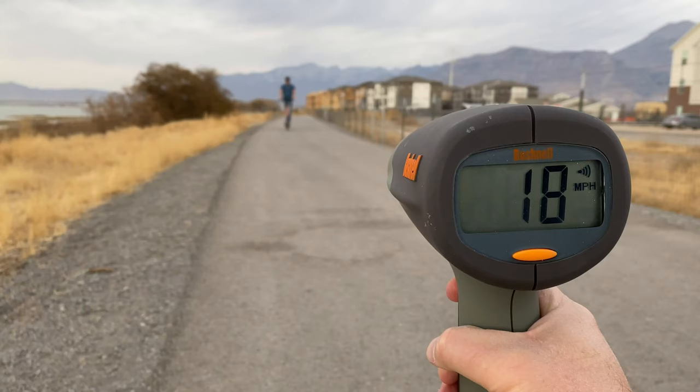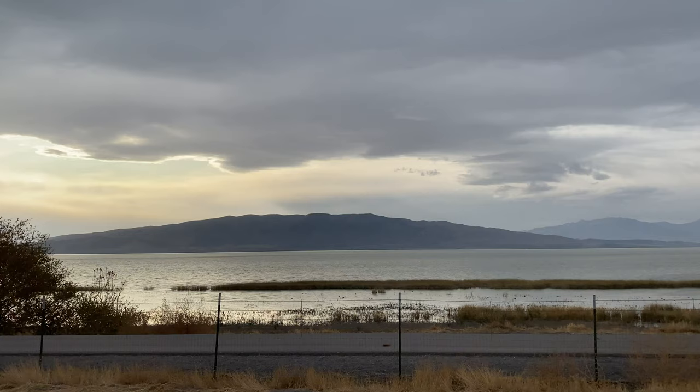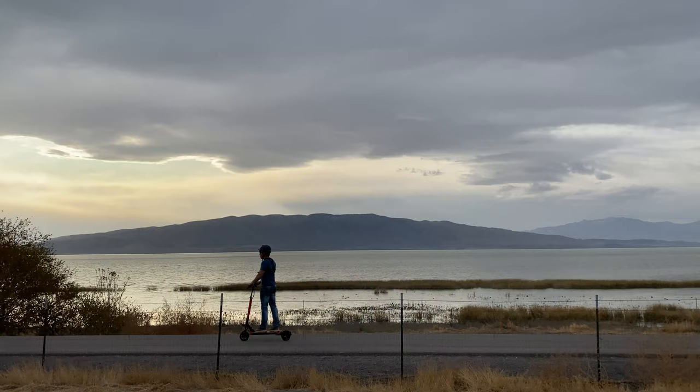On a 50% battery, I hit 18 miles on the gun and 19 on the scooter. So if you're around 200 pounds on a flat stretch of road, you'll go about 19 to 20 miles an hour. The Touring can either start from just straight throttle or kickstart it.